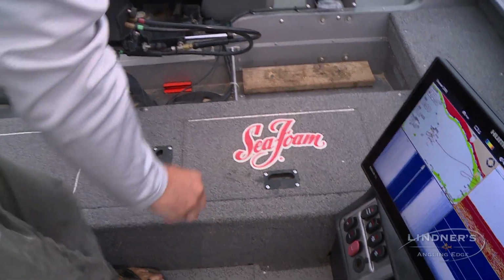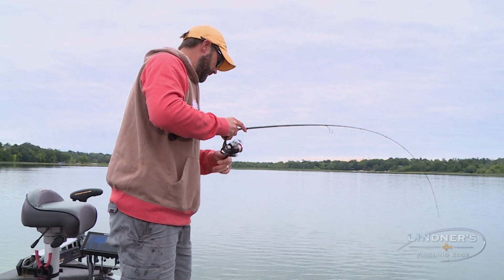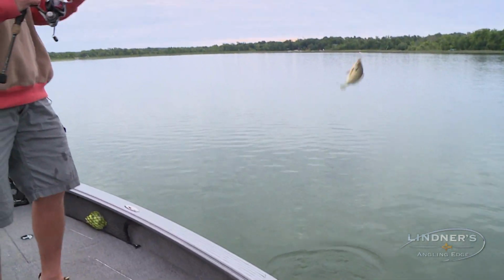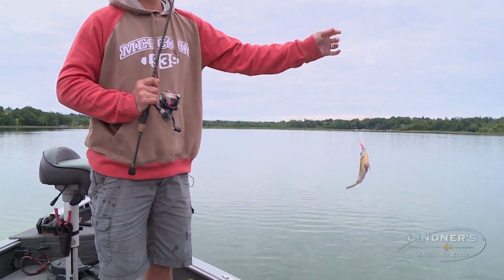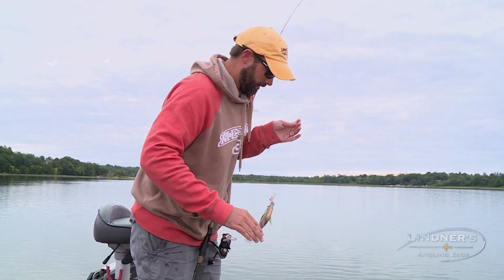There's a nice one. Got another one? Another tanko. We're just on a, oh, I got a big gill. Hey, that's not bad. Not a huge gill. I'm just getting excited. We're just creaming fish right now. It's amazing how important electronics are.